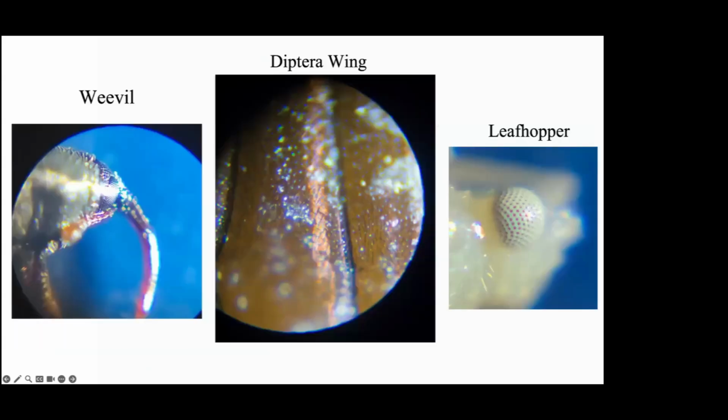And then some photos I just couldn't bear to leave out of my presentation, just as a general appreciation for these insects. These are some fantastic photos I was able to capture and only a fraction of the amazing things that I was able to see. The one on the side is just a weevil. As you can see, its long mouth parts. Diptera wing. In this photo you can see individual hairs.